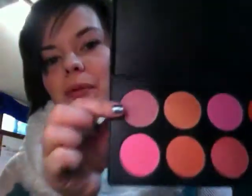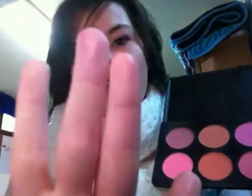And then I also wore this purple color quite a lot. Let me swatch that one for you. It looks kind of light, but it would go on pretty dark when I'd put it on my cheeks. It was so fun, and I got really into putting blush on the back of my cheekbones. It just looked really good, and it made me look really sophisticated. And it was fun.